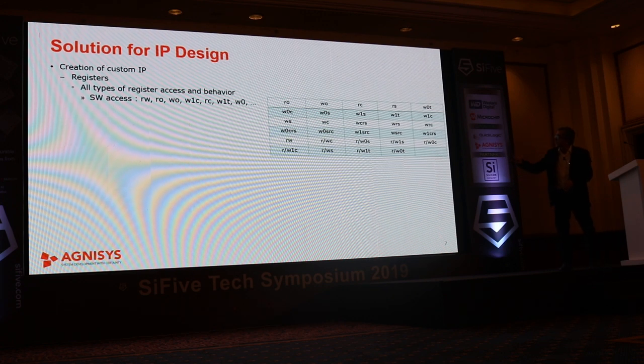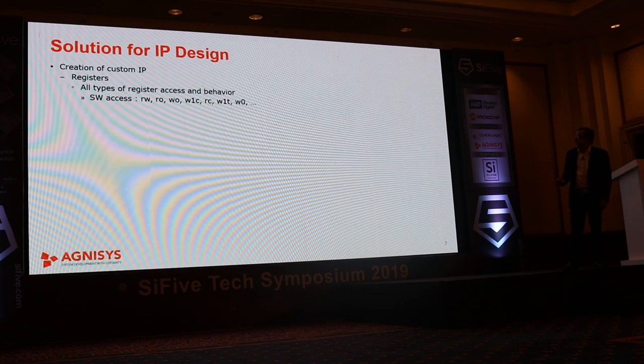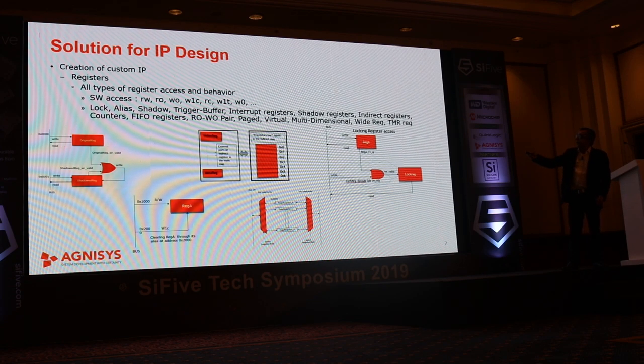Dealing with all types of registers, like these are some of the software. When I say software access, I mean how the CPU is accessing it. There's not just simple registers. There could be a lot of behavior associated with those registers, right? I've listed a few here. I know it's a full slide, but the point I'm making is, it's not just simple read, write, or read-only. Some people think CSR registers are just that, but there's a lot more that can happen.